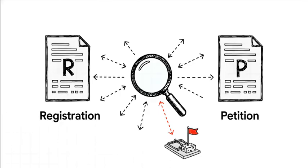And here's why all those new fields matter so much. This is a massive crackdown by USCIS to detect fraud. They are actively cross-referencing the data on your final petition with what you submitted in the registration. They're looking for anyone who tried to game the system by inflating the wage just to win the lottery.